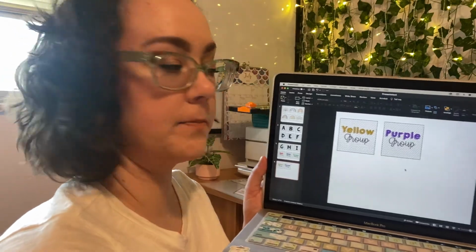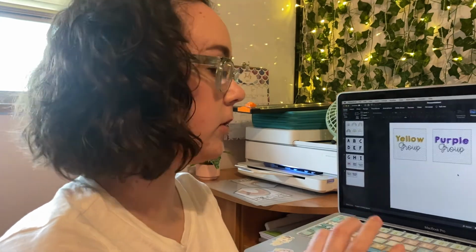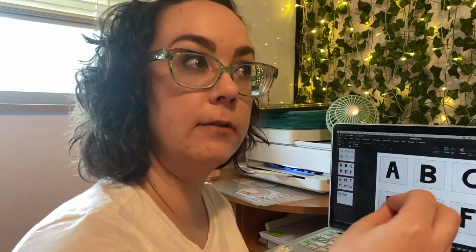Okay, so this is what I've gone ahead and made up for my small groups. And then as you saw, I also did a letter for each of the leveled book bins. So I'm going to go ahead and print those out, and then I think that's going to be it for today.